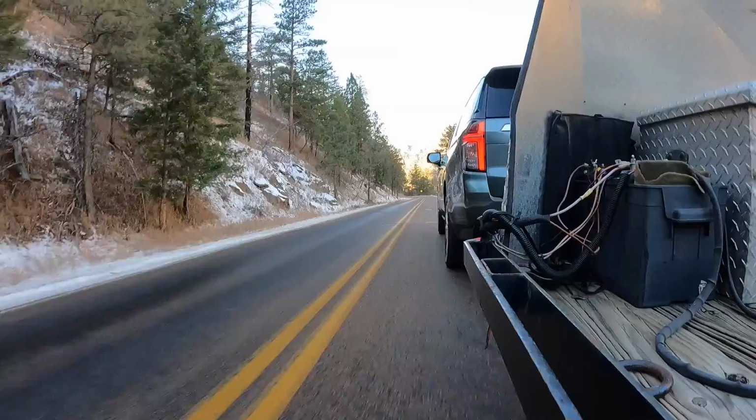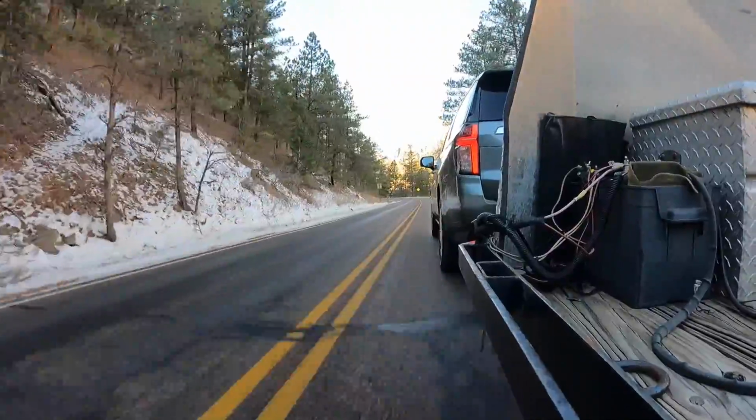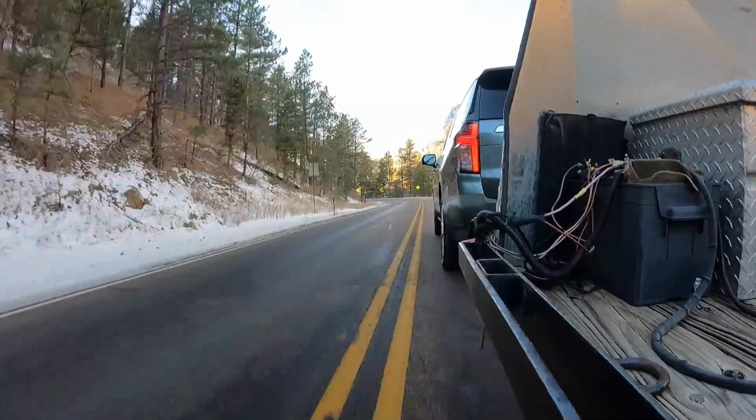And oh my gosh, what is that? A Toyota? What is that? Is that a Tundra? It's a V8. Okay. I guess Toyotas go in the mountains too.